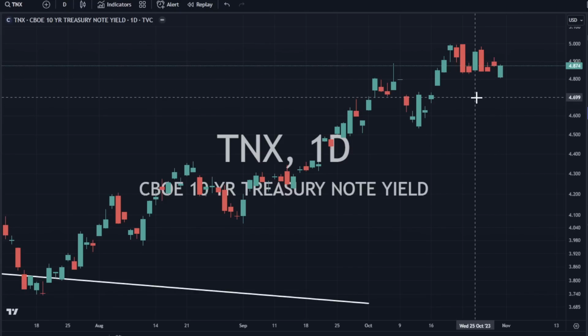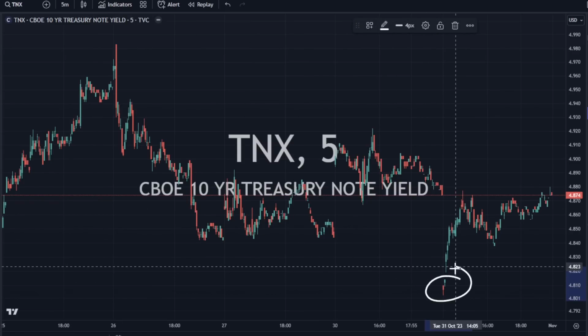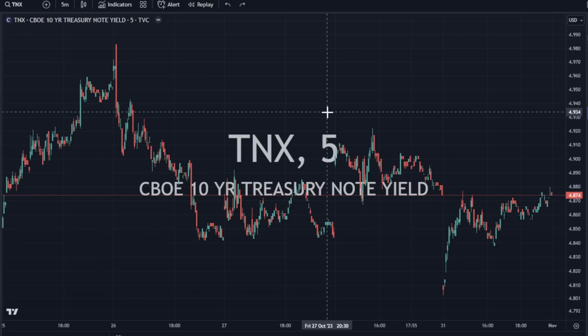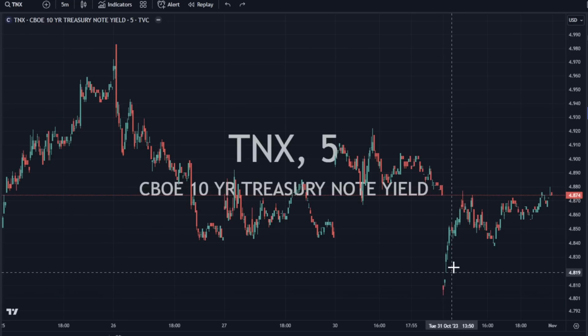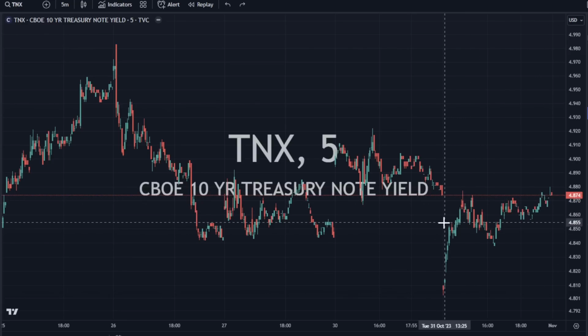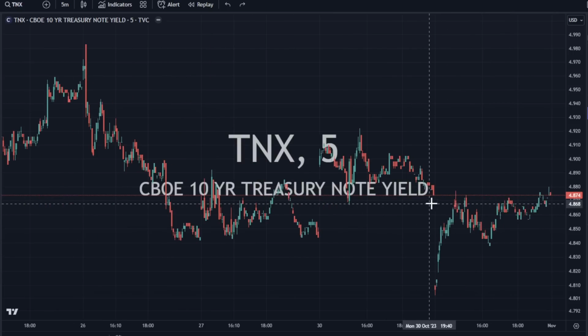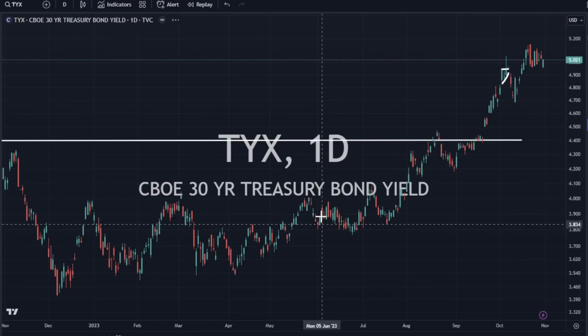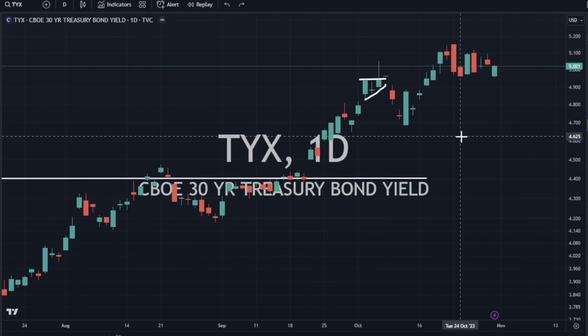The 10-year is sideways. It gapped lower in the morning. Here's the gap lower in the morning, and it was bought up throughout the day. So yields going higher means that we had selling pressure in bonds, put it that way. So bonds had buying pressure, and then it was selling pressure throughout the day. Sometimes they do these techniques where they try to get people to buy or sell. It's like an emotional response, and then they offload into that buying pressure. TYX was down a little bit today. But again, the buying pressure came back throughout the day and pushed it back on up.